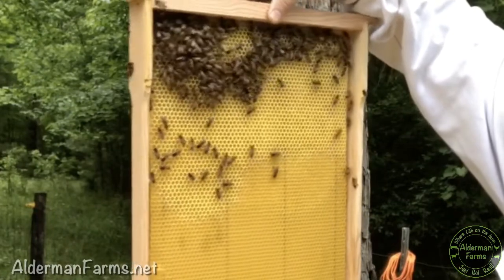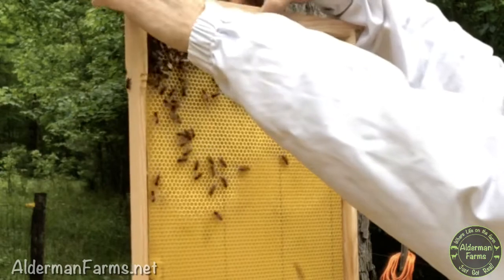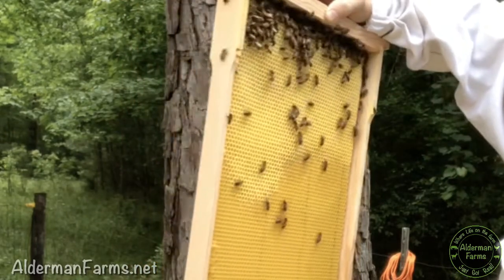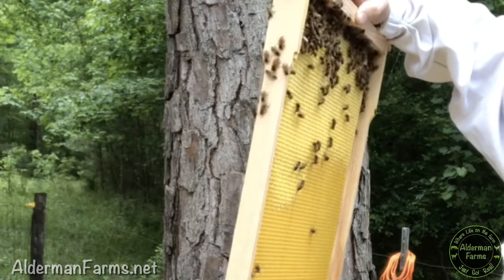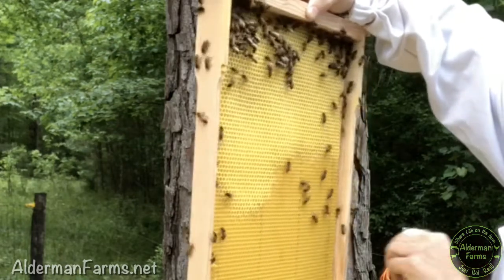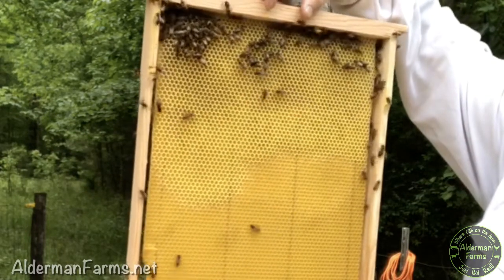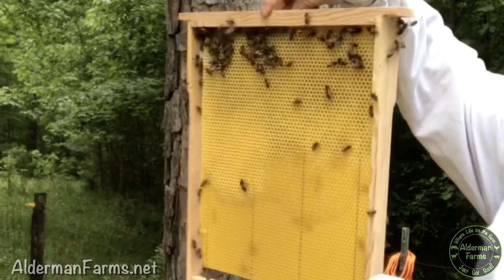Progress has been made, as you can see from the last time. Oops, I got a squished bee up there. Sorry about that, fellas. Don't hold it against me. I don't see anything in these cells, but it could be because I'm half blind. But they are building cells. Lord, help me remember not to jerk around if I get stung on my hands. I don't want to freak out and cause a bigger calamity.